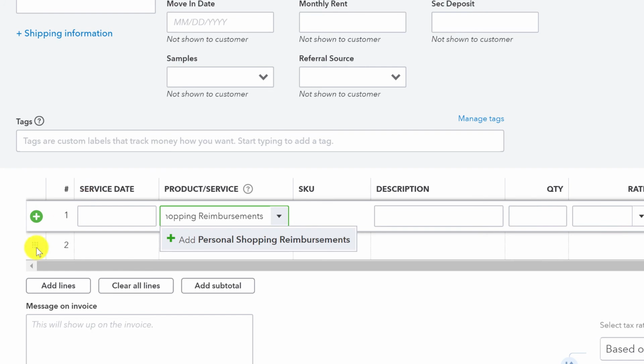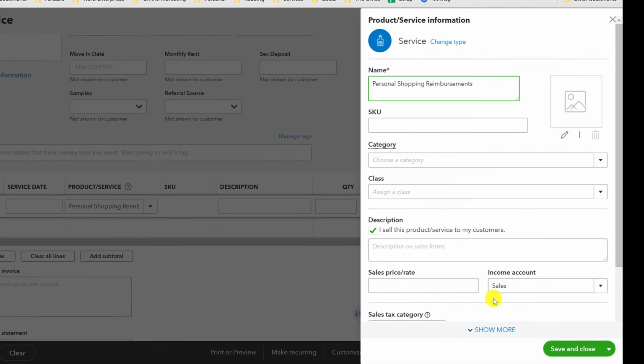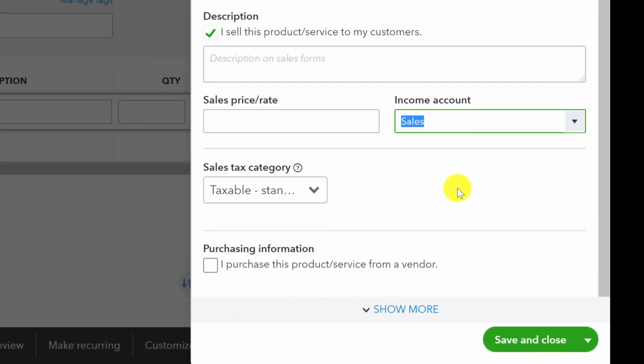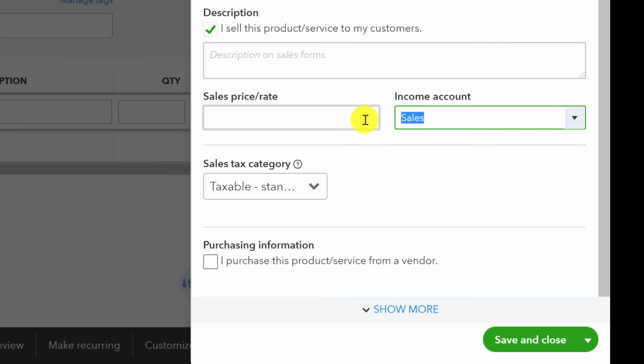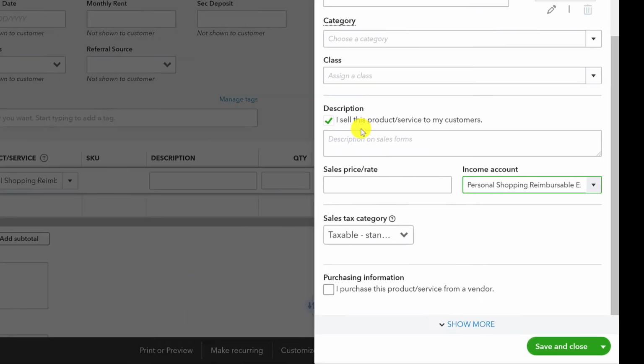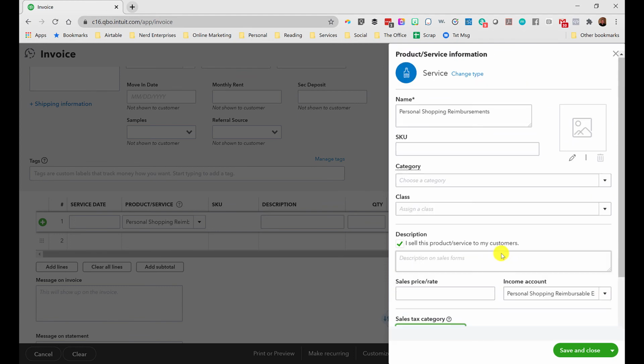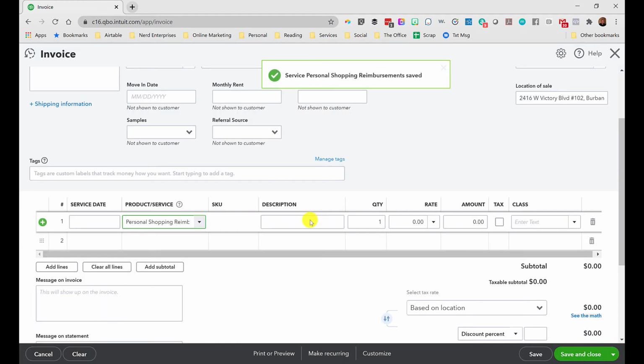We're going to create a different item called personal shopping reimbursements. We'll set that up as a service item. Even though this says income account here, we can link it to a balance sheet account. So if I start typing person, I can see my other current assets account. And you'll see what this is going to do. And of course, these are all non-taxable here. All right, save and close.